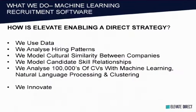What that does is allow you to save time and money because you're getting that 5 to 10 candidates. Just like with Google, you do a search, you use the first page, you don't bother going down to the 20th page anymore. So how do we do that? Well, we use data, we analyze hiring patterns, we model cultural similarity between companies, we model the skill relationships with candidates, and we analyze hundreds of thousands of CVs using machine learning and natural language processing. All of this comes together to give you that simple choice of 5 to 10 people instead of trying to look through 200 people.